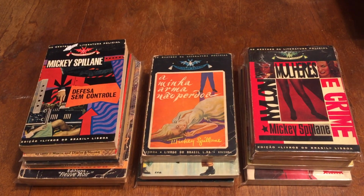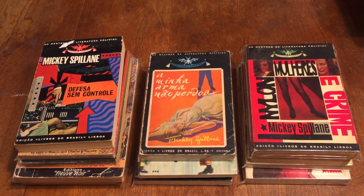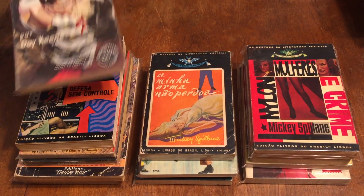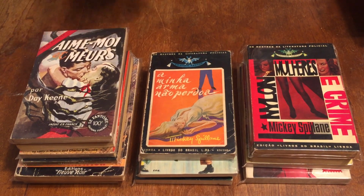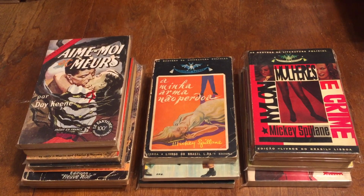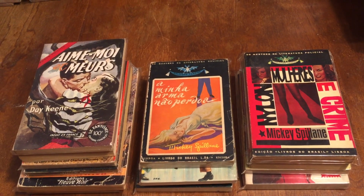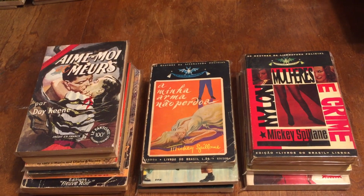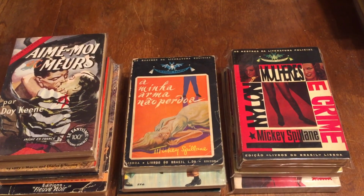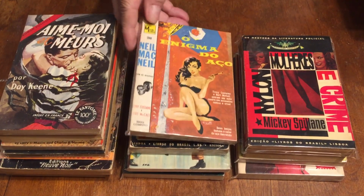Les Fantômes series, we have number 12 from 1954, Love Me and Die by Dakin. We have another Mundo Itino series, Neil McNeil. This is a hardboiled crime, 1962 from Brazil.